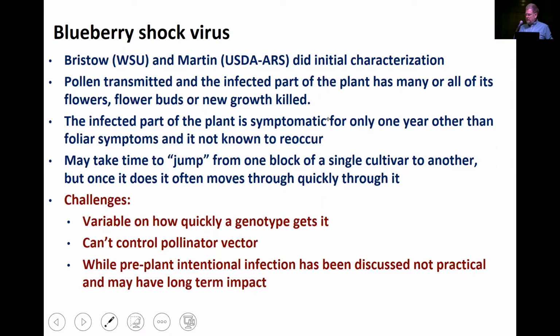One of the challenges, though, is that in some varieties, we've had cases where Bluegold takes 3 years to get it, and other places where it's taken 10 years to get it. So how do you rate that as good or bad? These are some of the challenges.